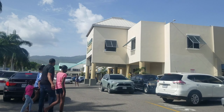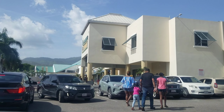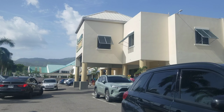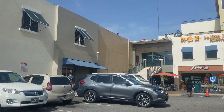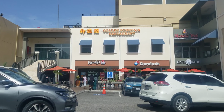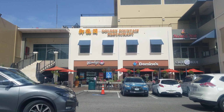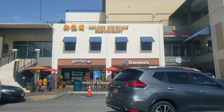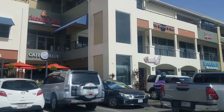Now this plaza has a lot of food stores. It has Wendy's, Domino's, Cafe Blue, Uncorked, Golden Fountain Restaurant, Masala Walk. So it has the food stores covered. It has a supermarket, and it's built in a very populated area. So it follows the formula, and it's a very popular plaza. And it's one of the top plazas in Kingston right now.